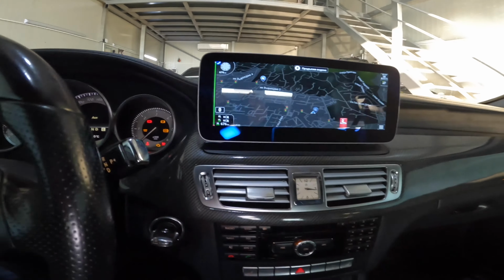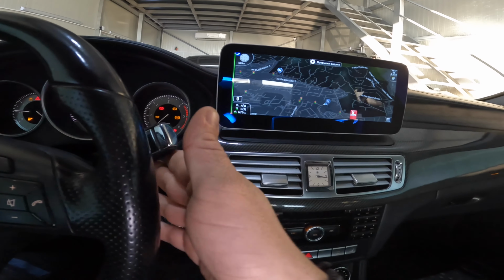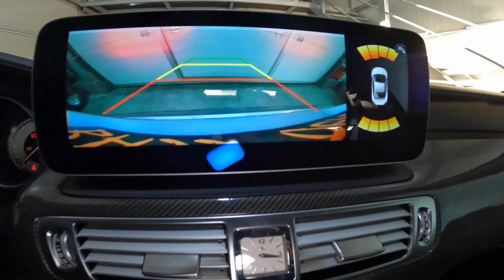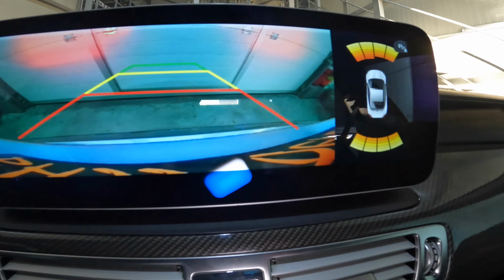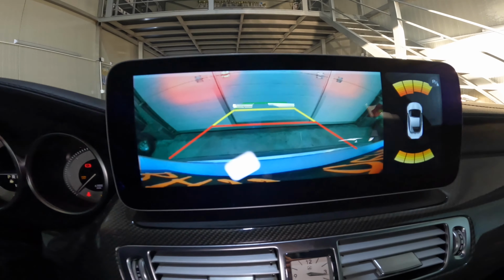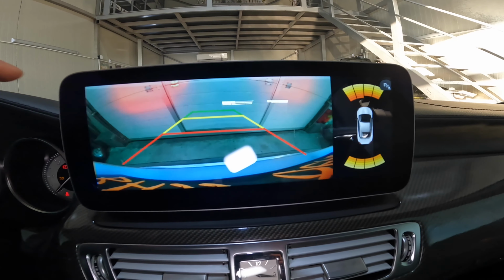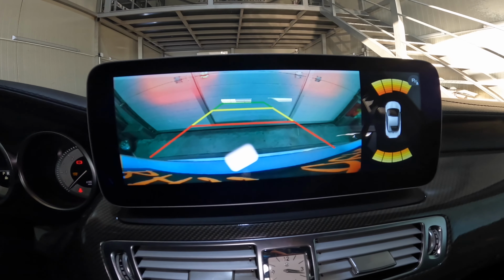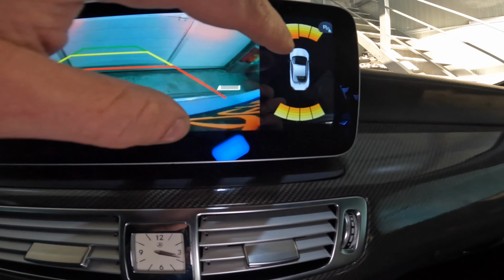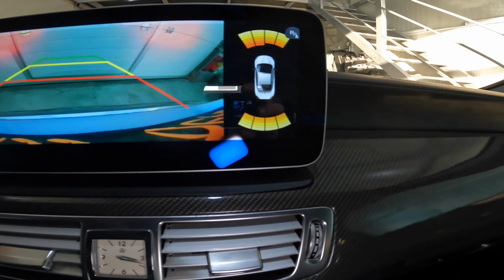We also installed the rear HD parking camera. With wide angle moving lines, navigation reads a steering wheel position and turns the parking lines in the left and right. You also have a visualization of factory parktronic system.